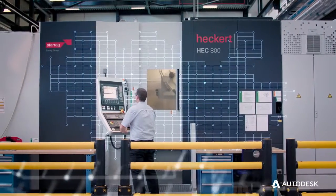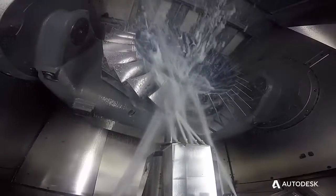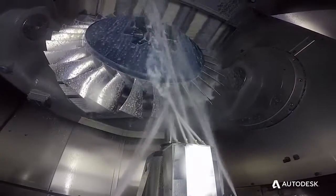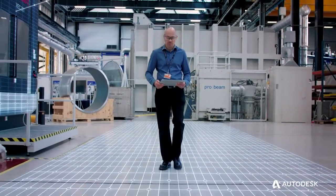Fusion Production gives decision makers the information they need to maximize the value of existing assets and improve production efficiency. Evolve your business today and achieve operational excellence with Fusion Production.